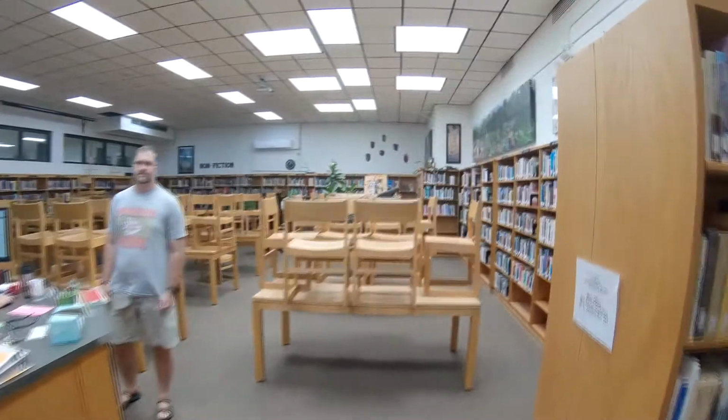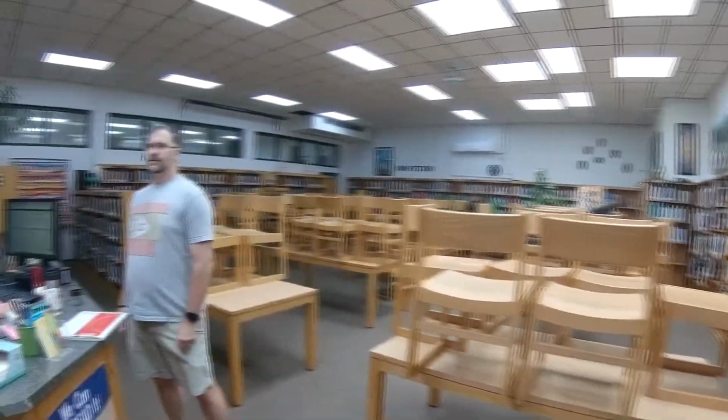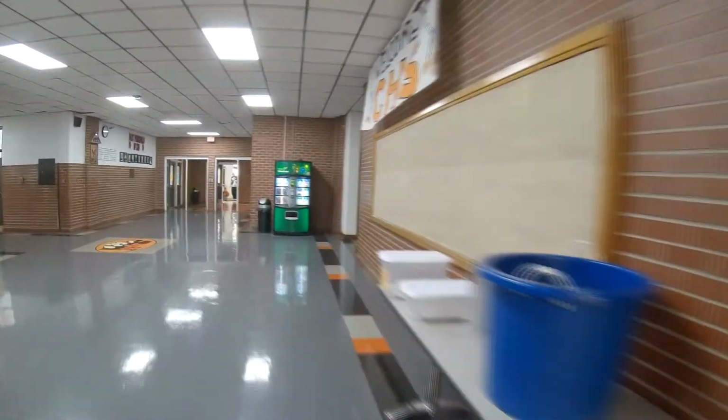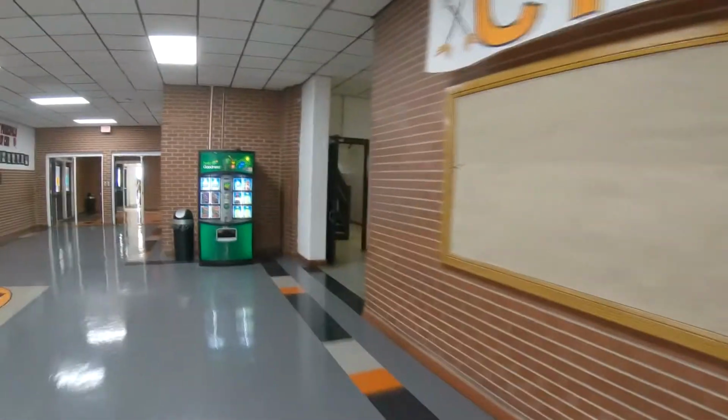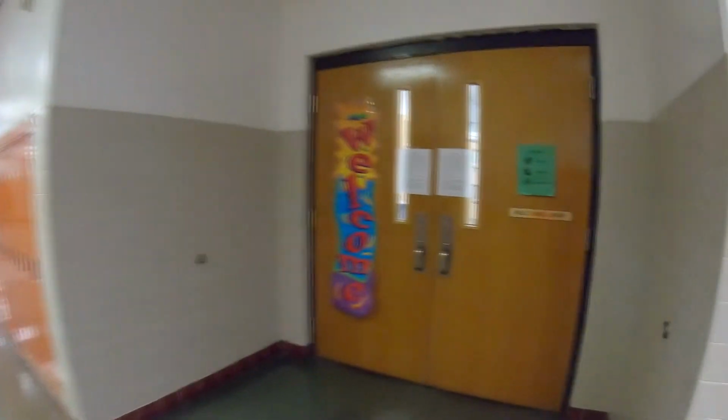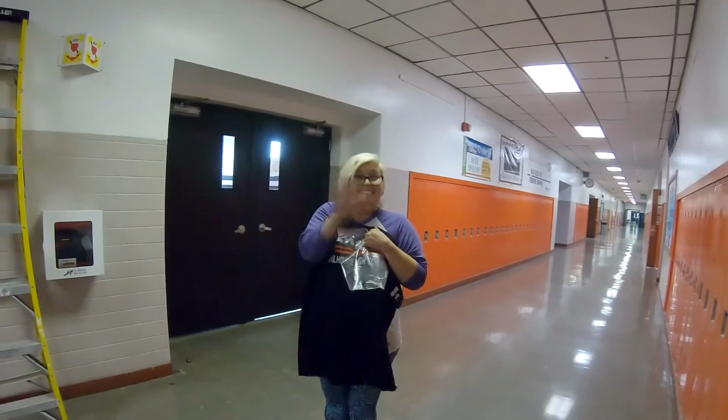Here is our high school library entrance. We'll find here Mr. Robinson, our football coach, baseball coach, and Miss Wright, who works in the library. Hello. As we exit the library, we'll take the right down to the hallway of the classrooms. There's Miss Compton showing off a shirt. This is the middle school entrance, or middle school library entrance. Hello, Miss Compton.